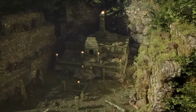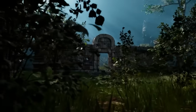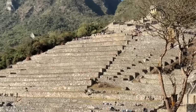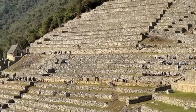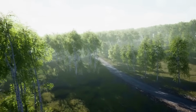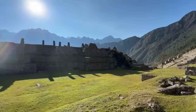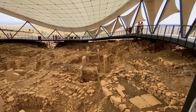All around the world, hidden beneath jungles, buried in deserts, or carved into solid rock, there are structures that shouldn't exist, at least not with the tools and knowledge we believe ancient people had. Giant stones cut with shocking precision, cities built at the tops of mountains, roads that stretch through dense rainforest with no known destination. Even with today's technology, we'd struggle to recreate some of these feats. So who built them? How did they do it? And what were they really for?